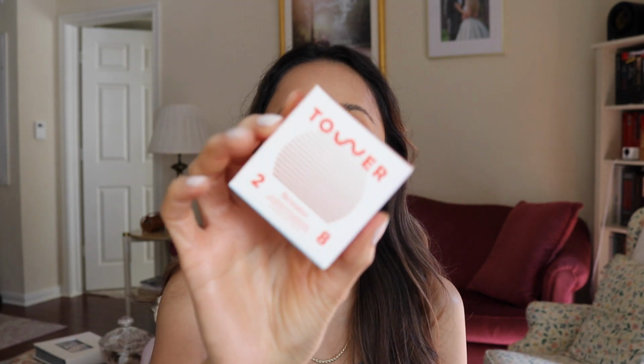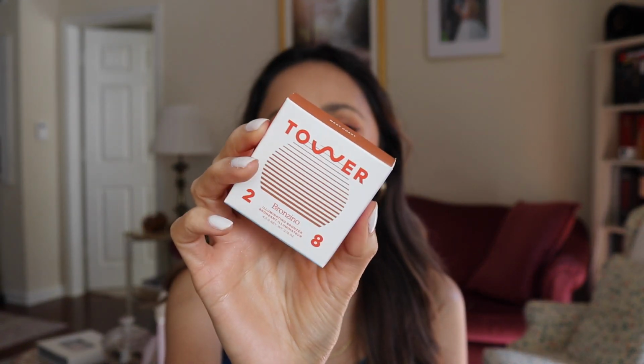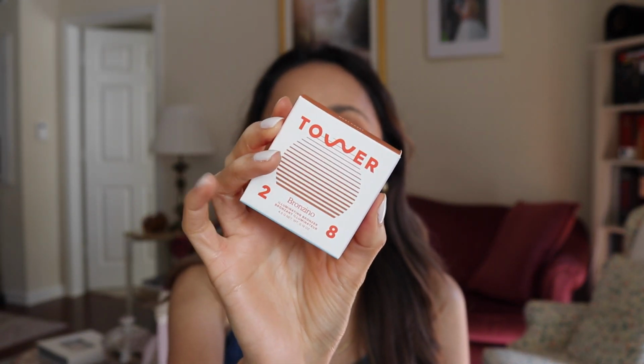Let's just start with the makeup. So my first product was something that I was really interested in picking up for a while now. This is the Tower 28 bronzer Bronzino in the shade West Coast. I feel like maybe the shade is not going to be the best for me. I could have maybe gone for something a little bit darker, so I'm considering exchanging it.